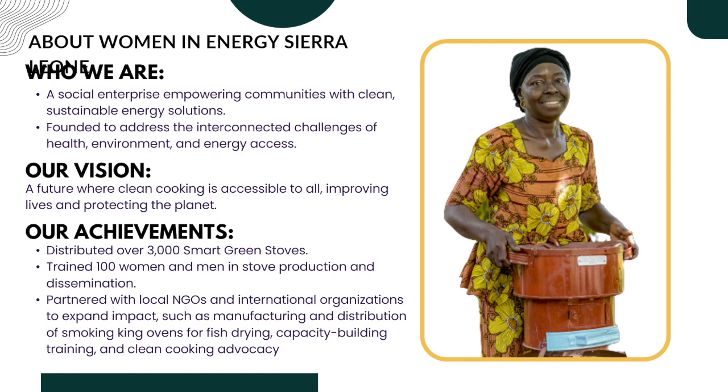We also train women, men, and youth to design their own stoves, which they can use as a business as well. So we've empowered over 100 women who are now stove producers, and they can sell to communities that we cannot reach, right across the districts, because we've trained in over 6 districts in Sierra Leone currently.